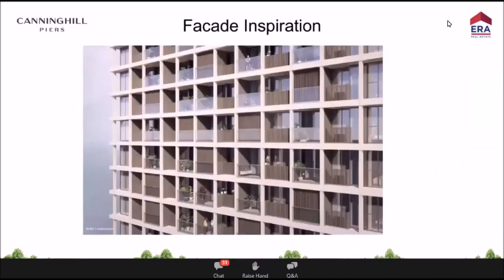Okay, somehow this also brings out the modernity within the development, and also helps to conceal your aircon ledges and also your balcony in Canninghill Piers.